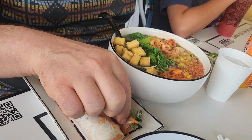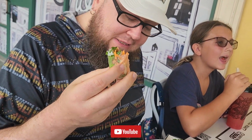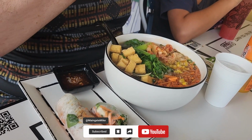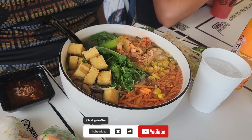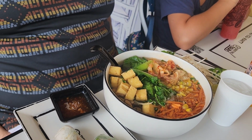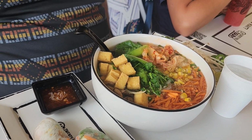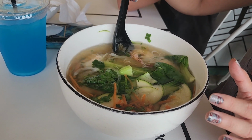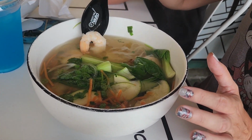What do we got here? Got some summer rolls. Amazing little dippy dip. This is the vegan pho. All full of veggies, veggie broth, some fried tofu. Packed full of veggies. Incredible. Got some kimchi in there as well. Oh, smell that cilantro. It smells so good. It smells amazing. Then Christy and I are sharing a beef broth pho with shrimp and seasonal veggies in there.